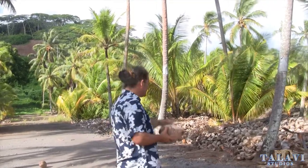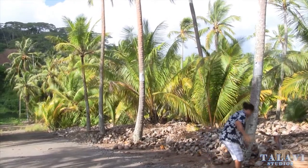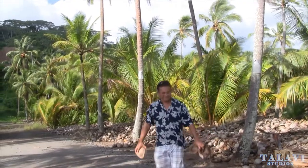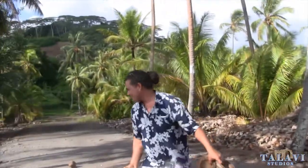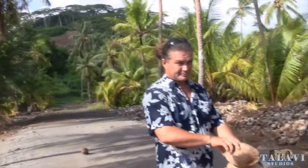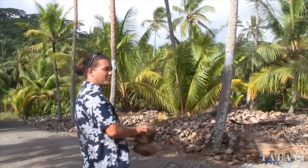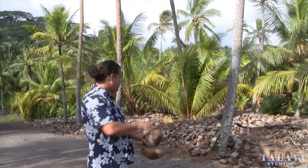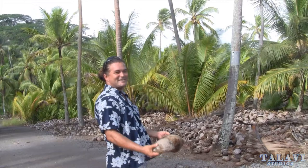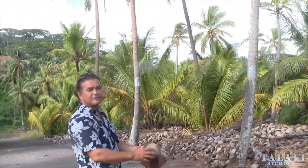What is left is this. This is two halves. This we don't waste. We're going to use it when we go to the vanilla plantation. All the coconut shell is used to fertilize the vanilla plants. So, no waste. And when it decomposes, it's a very good fertilizer.